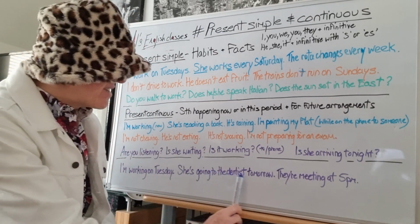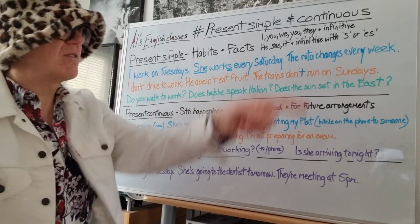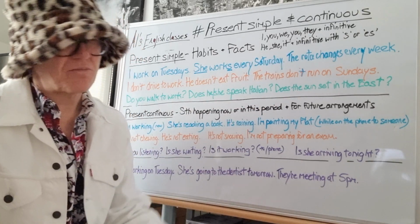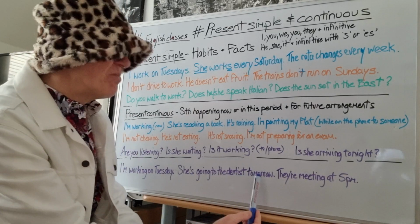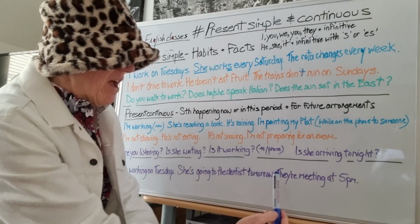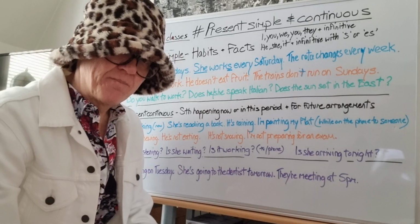She's going to the dentist tomorrow. If you take away tomorrow, oh look, there's Lucy. Where's she going? She's going to the dentist. She's going to the dentist tomorrow is future. They're meeting at 5 p.m. Future. Okay?